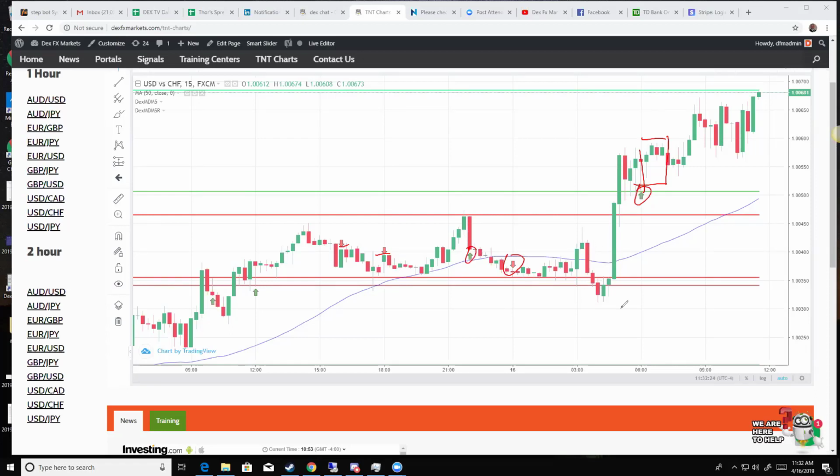Now, once support was broken, or the trend was broken here at this level, we could then start looking for the realization that it's in consolidation. And you're looking for a top area.